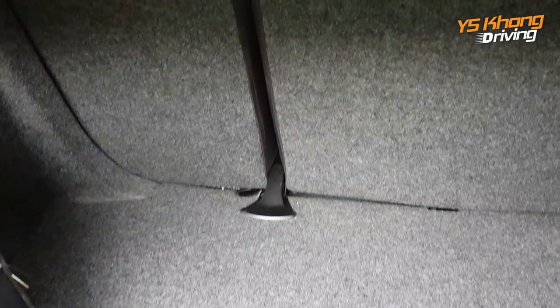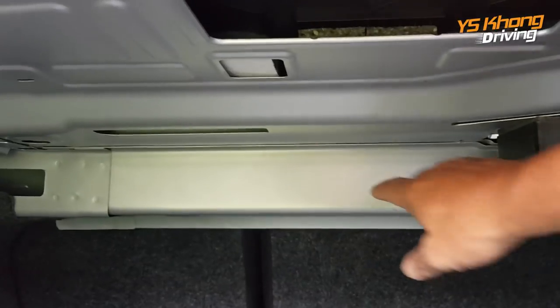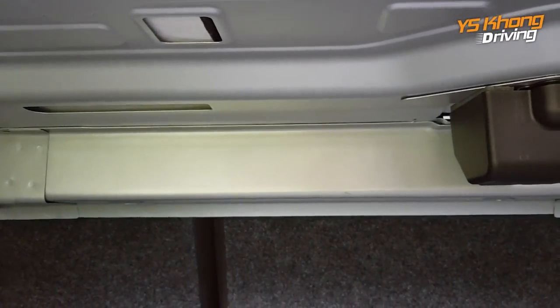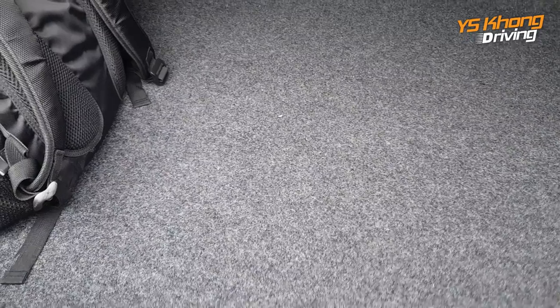And of course you can see that the rear seats split and fold, and up here is the area of strength. This is a cross member that triangulates the body and helps to make it more rigid.